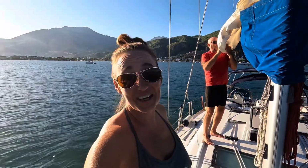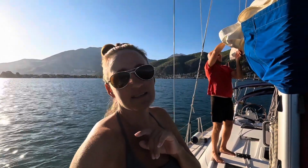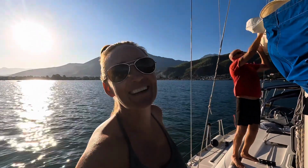We are just getting ready to head on up to anchorages again. So we're going to wrap up out of this Fethiye Bay, sail out of here, and head back to an area that we've been and really liked. It was a beautiful bay, and we loved playing paddleball there. So we'll probably go back there. If not there, we'll hit another bay. But yeah, starting to work our way back west.